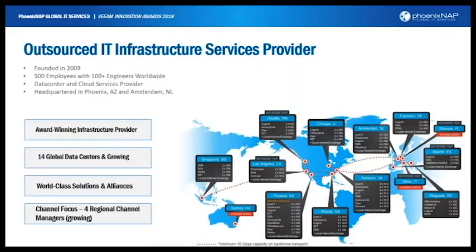And we're focused. In the North American region, we have 4 regional channel managers, and we're growing to a 5th, going to be in the Texas area. I'd like to ensure that you're introduced to our regional channel managers, so that you can have further discussion about our capabilities and partnering with phoenixNAP.